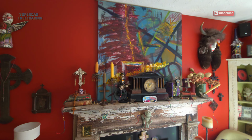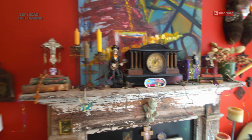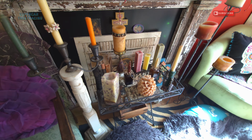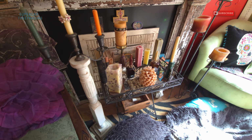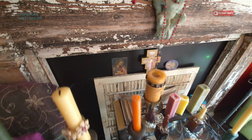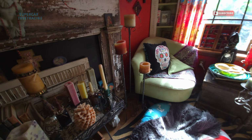And then up here we've got a nice big painting, and on top of the mantle, a bunch of cool crosses and candles. And then down here in front of the fireplace, a bunch of cool little candles on a metal antique table. Very cool. Some more religious artwork there. Another cross here, which is pretty cool. You guys can see that.